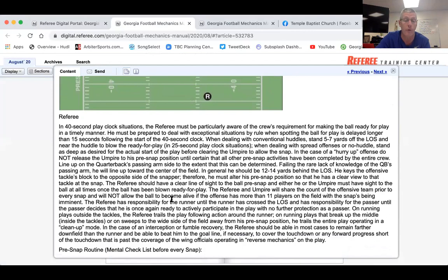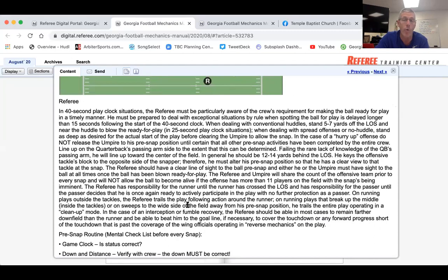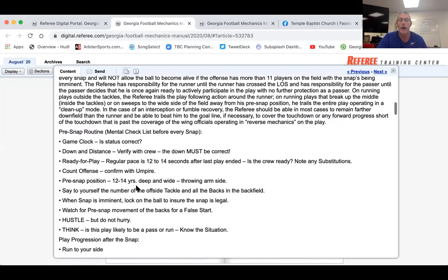The referee has responsibility for the runner until he crosses the line of scrimmage, and has a responsibility of the passer until he decides, and so on. I don't need to read all of this to you, but this manual will give you everything you need to know. Pre-snap routine: what is the status of the clock, down and distance, ready for play. I can't tell you how important it is as a referee.